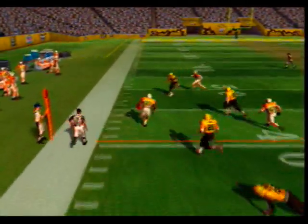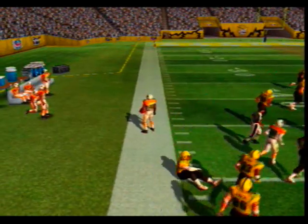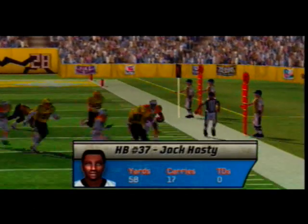Pushes it out to the left. Can't bring him down. The 40. And he goes out at the 47-yard line. Hey, if you can keep running the ball in the fourth quarter as you're playing catch-up, that's an advantage that you have over the defense because it keeps them off balance.